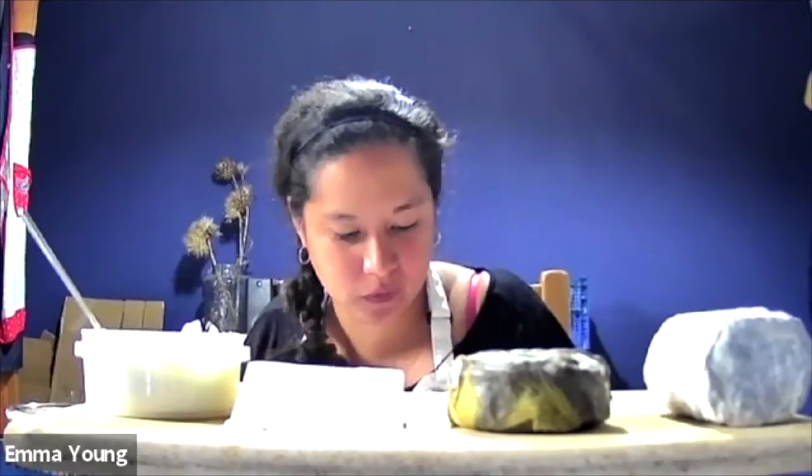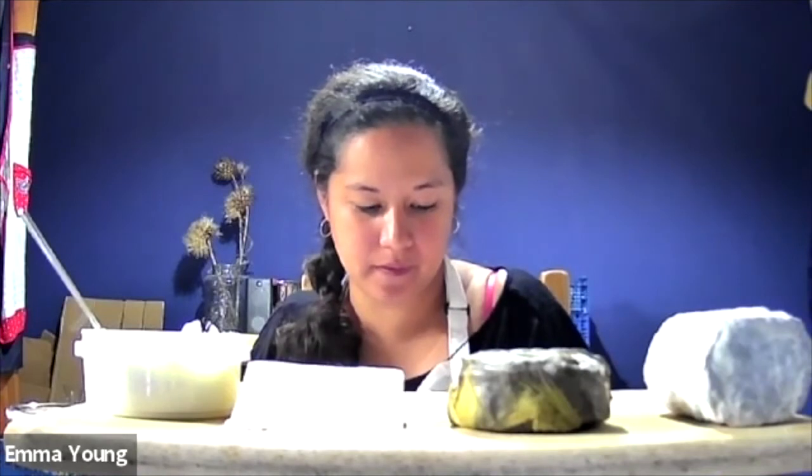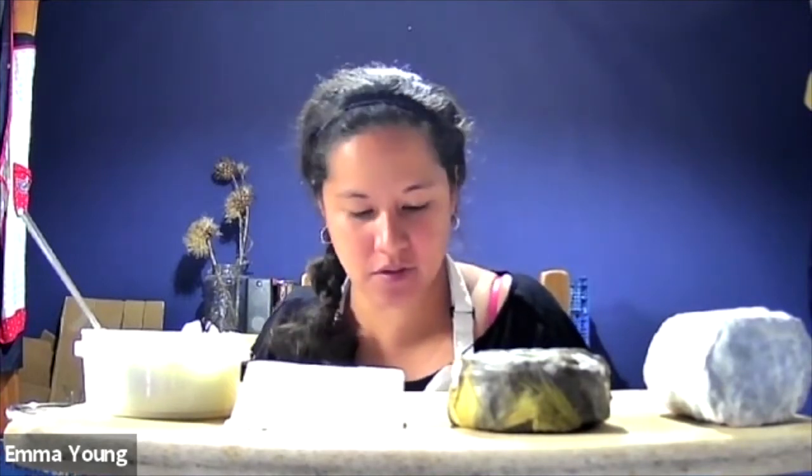Texture. I think it's very velvety and soft, but almost a little bit to its detriment. I think if it was just a tad drier, it would be a bit more versatile. So maybe like 7. Yeah. Aftertaste. Clean. No taint. I think 7 or an 8. 8.